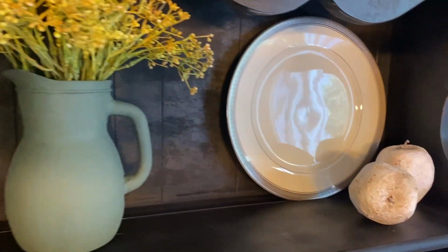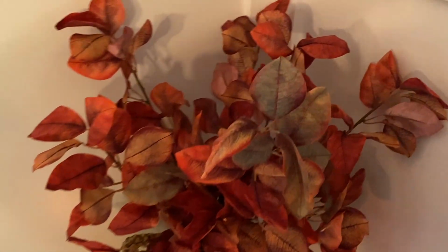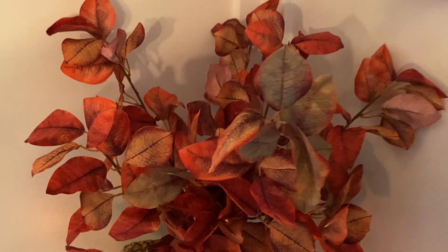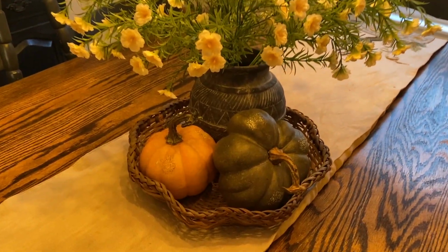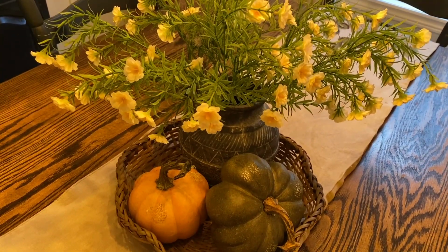If you're looking for cozy and elegant fall decorating ideas for your home, you're in the right place. I love creating warm, welcoming spaces for the season, and my dining room is where so many family memories are made, so it feels extra special to give it a refresh for fall. Make sure to grab a cozy drink, get comfy, and decorate along with me.